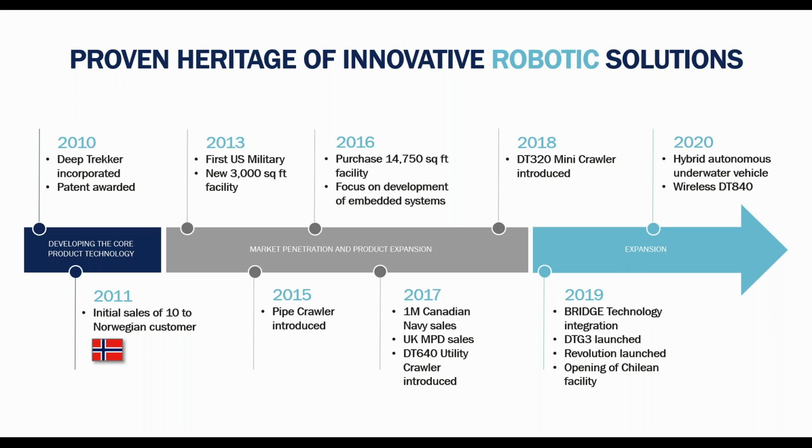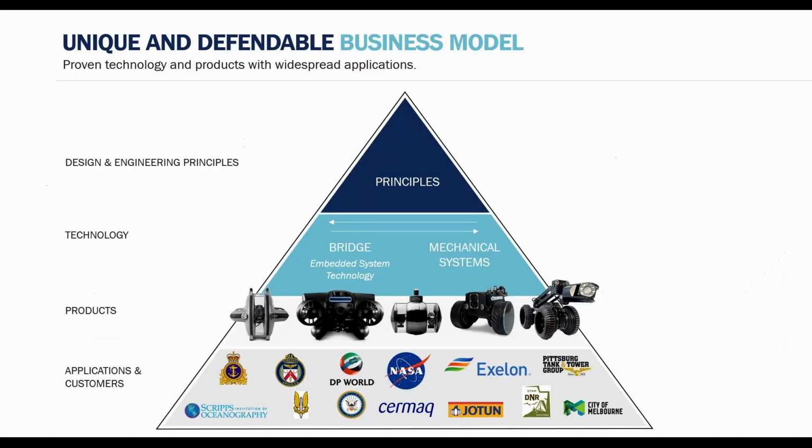In 2018, we brought our crawlers to Europe and realized that the pipes in Europe are a lot smaller than they are here, so we introduced our 320 mini crawler. And in 2019, our bridge technology, which I'm going to talk about, which runs the brains of all of our products, was introduced. And then the second generation of both of our ROVs, the DTG3 and Revolution.